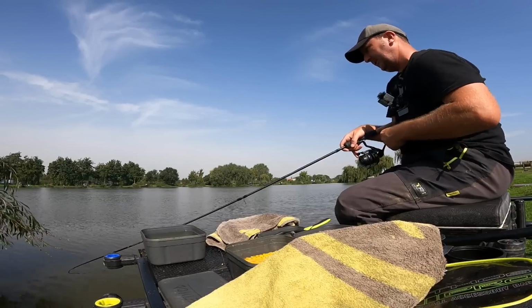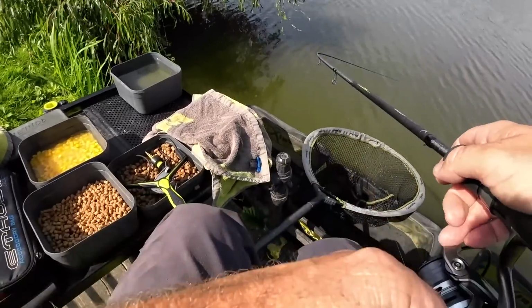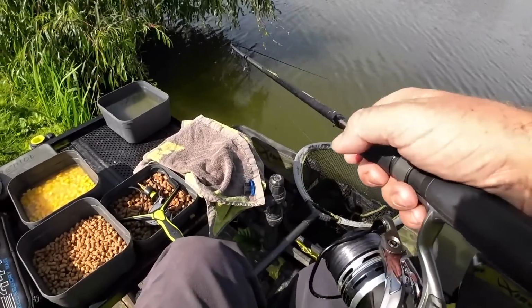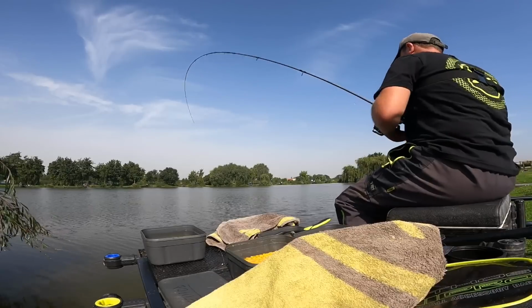Well, so it's just 3 fish in the space of about 10 casts, which is a massive improvement. Like I say, whether it's because I've changed the way that we're feeding and the frequency of casting and stuff, I don't know, or whether they've just come onto it. Who knows?